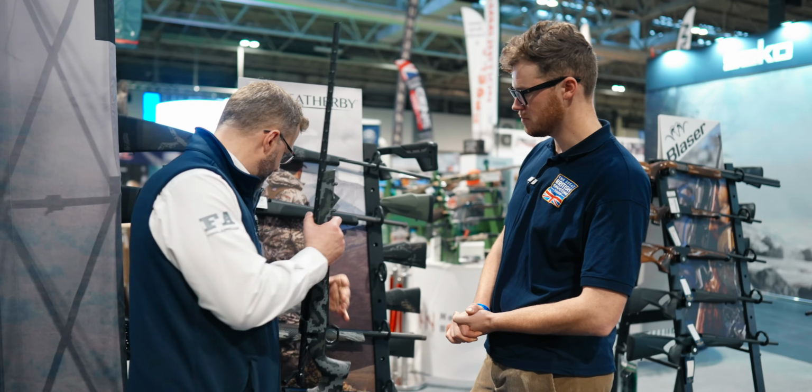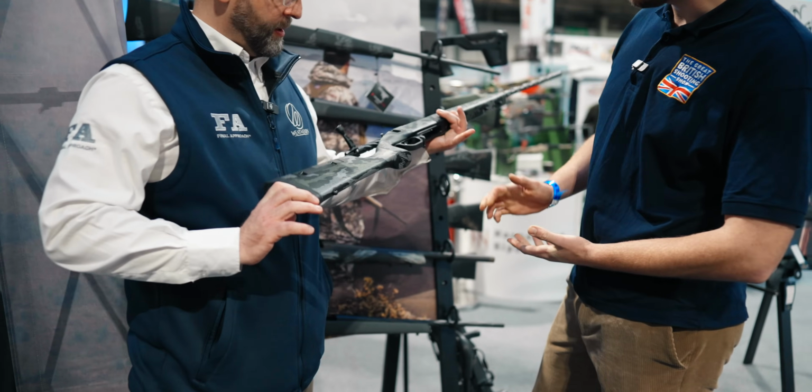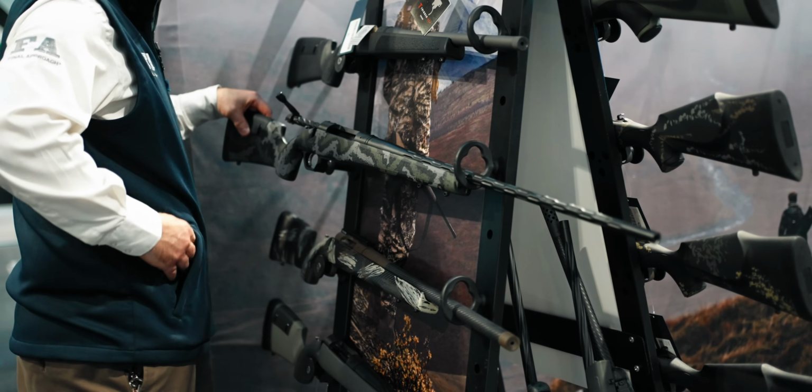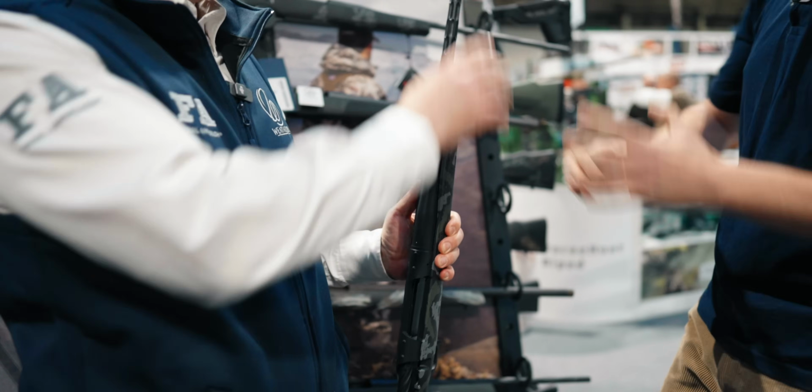So they changed the stock. This is the original XP here. This is a new one. A bit more in terms of a breakup pattern, not like a true camo, but certainly a breakup pattern. All hand painted like all the other Weatherbys? All hand painted like all the other Weatherbys. They've done this super cool interrupted fluting. Yeah, so what is that, right?